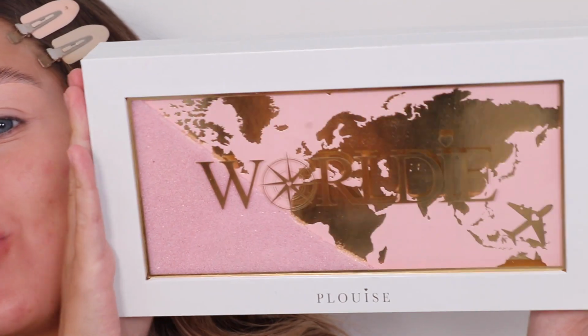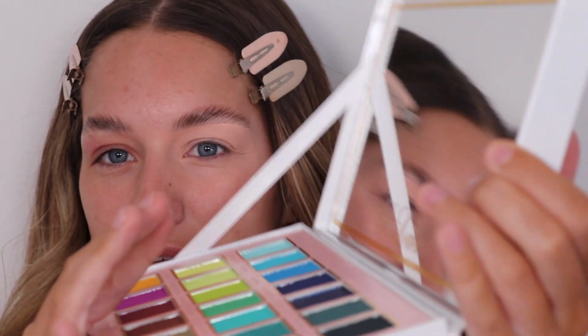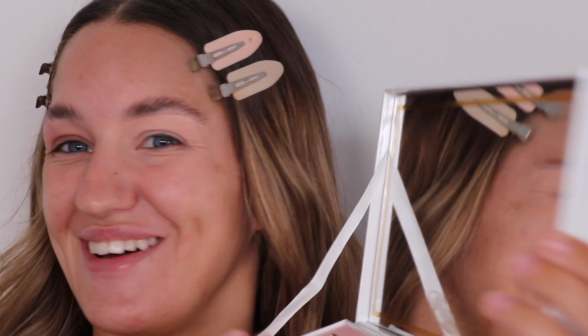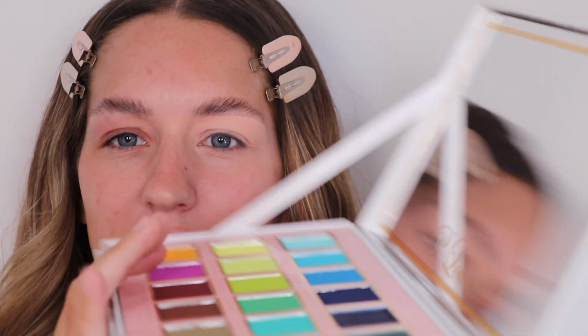So I'm going to be using the Worldy Palette today. Very lovely to look at. It's mainly your world kind of colours. I like the fact it's got a thing to stop the lid, that's me, hello, the thing that stops it just staying like that. Really good for a kit as well.